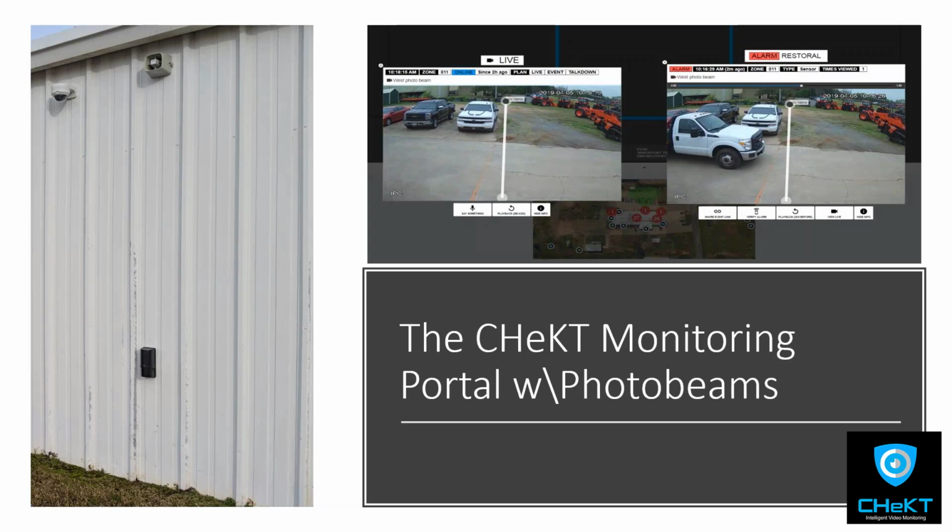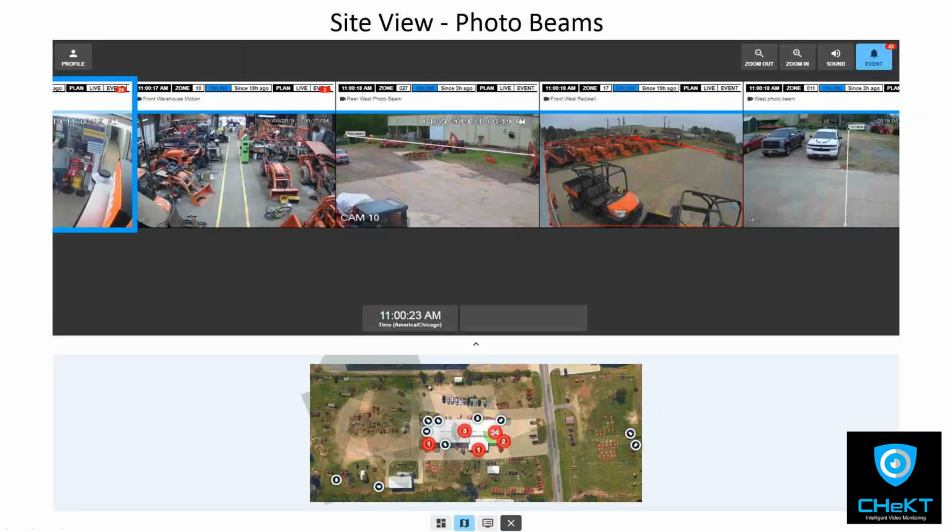This is an illustration of just a camera overlooking a photo beam that's shooting across a parking lot. Again, this is a photo beam that will be reliable and will last for decades. There's no reason to change it. But if an operator needs access to see what caused that photo beam to go into alarm, setting up a bridge and allowing a camera to overlook it is the perfect way to create video verification.